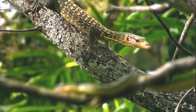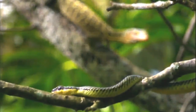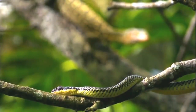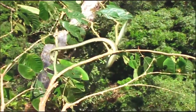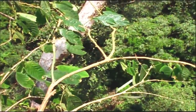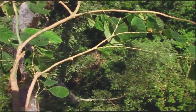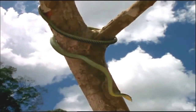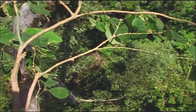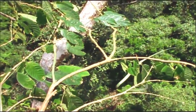When face to face at the moment of danger, tree snakes make use of a truly remarkable defensive weapon, worthy of James Bond's ejector seat. The moment of danger has turned into a moment of flight. To really understand this pilot's technique, it's best to start at the launch.